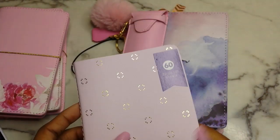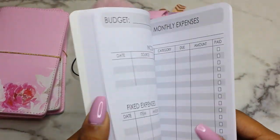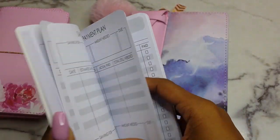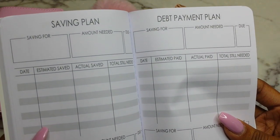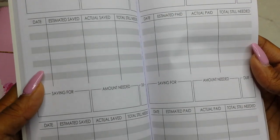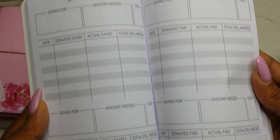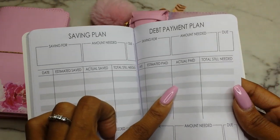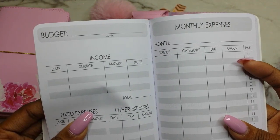Literally just straight up to-do sheets. And then we have the budget expense sheet, because I need to get up on budgeting properly. So with this, you get your saving plan and your debt payment plan, which are literally the same. Well, no. This would be savings and you're just paying off your debt, clearly. And then you have your budget, which is for the month.